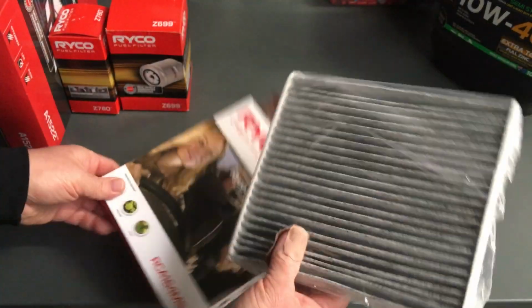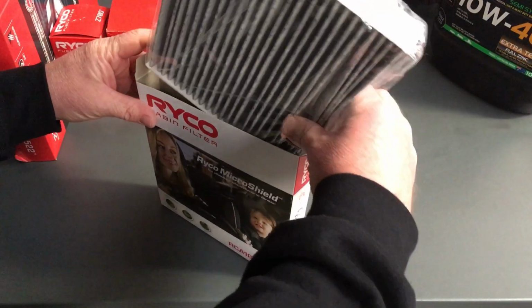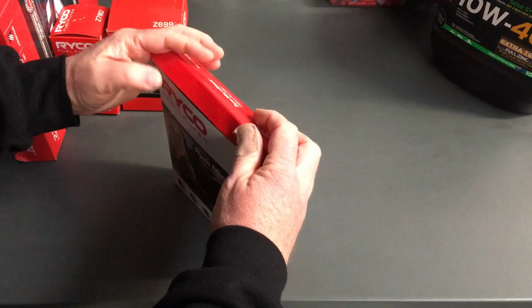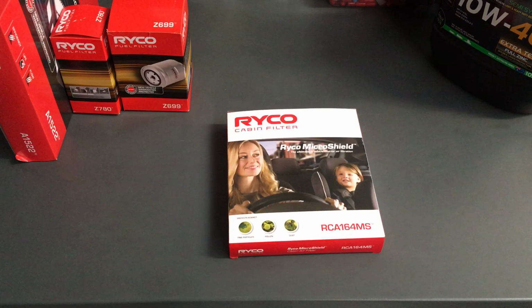Not picking on Ryco alone for the rip-off scheme, but the genuine Toyota ones, as far as I know, they're about 60 bucks. Shame on you, Toyota. 60 bucks for a piece of paper. Come on. We've been loyal. We've purchased your cars. Yeah, they're good. Please allow us to get the filters at a reasonable price.